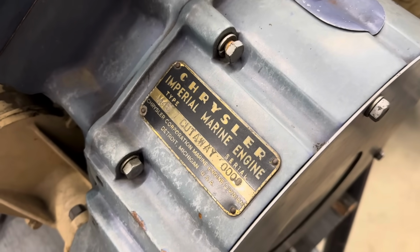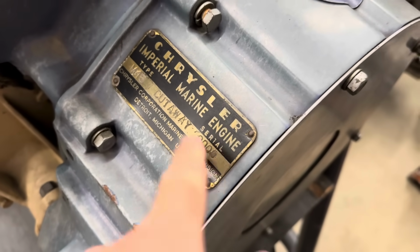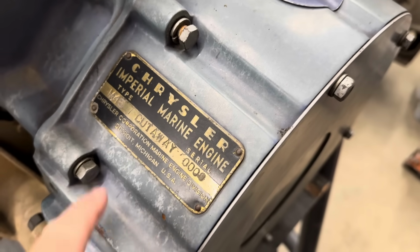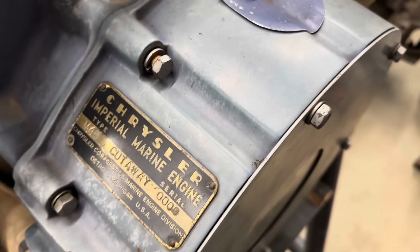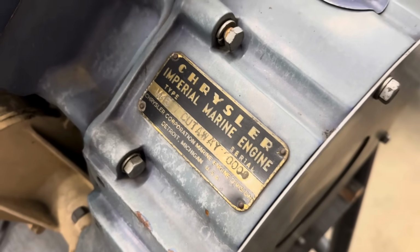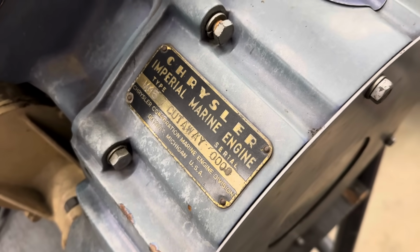So he really doesn't know too much about the history of this thing. Obviously, it was a Chrysler display engine. It says Chrysler Imperial Marine engine, type M45 cutaway, serial number 0000. I don't know if this was the first motor they built that year, or just the first cutaway they built. I'm really not sure, but there's a lot of really unique parts on this.